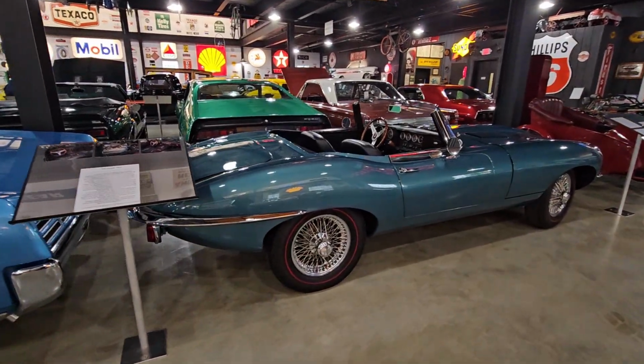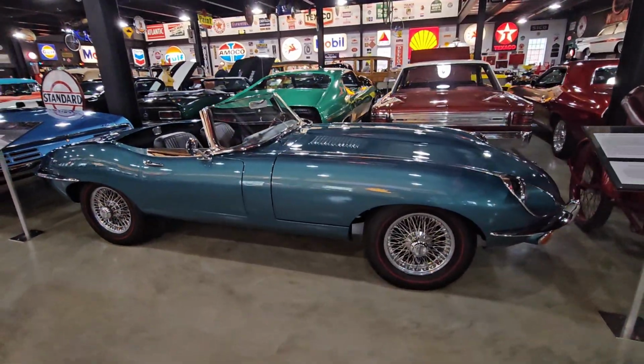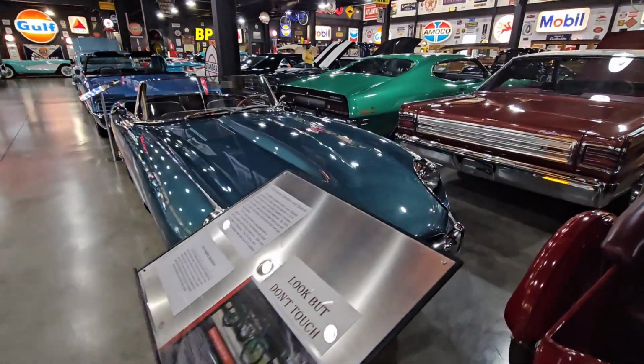A Jaguar. Look at this Jaguar here. Just when you thought it was dominated by American muscle, here you got a little bit of Euro elegance. Look at that. Let's see if I can get the front of that.